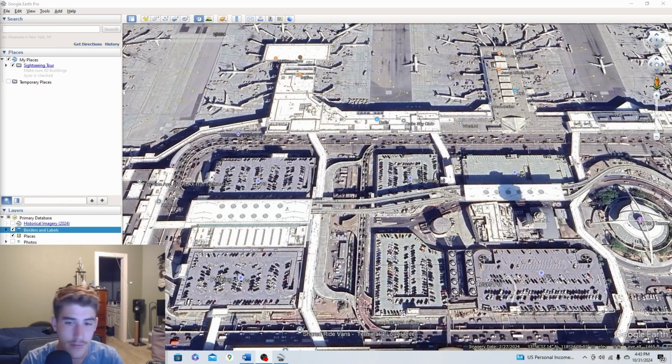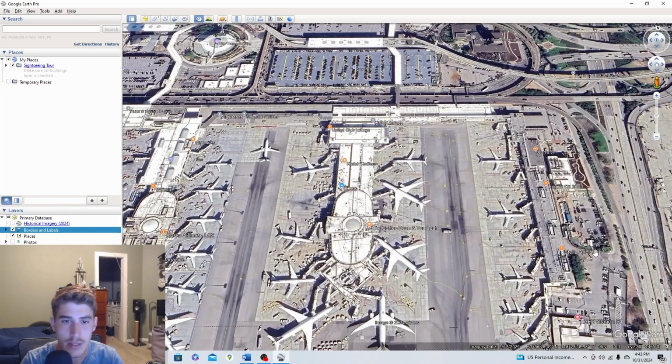The next completed project at LAX is going to be terminals 7 and 8. So that is going to be these two gates right over here. Operating as United Airlines' hub, these two gates saw a $546 million renovation.